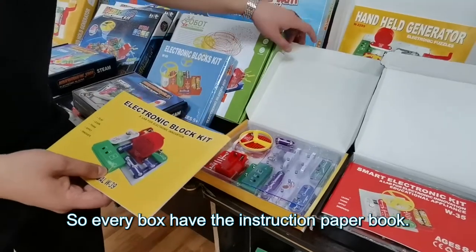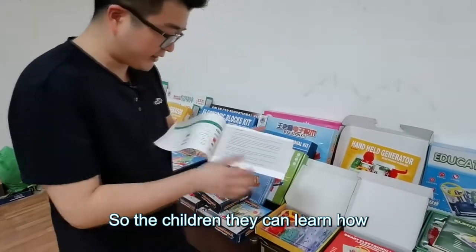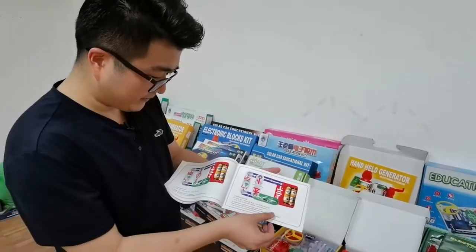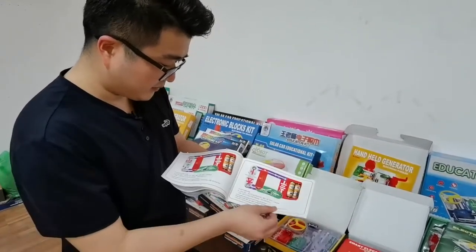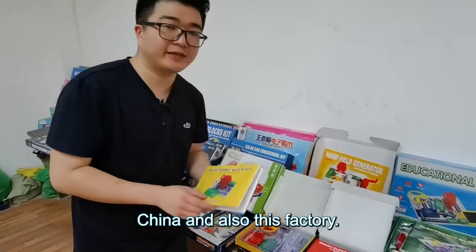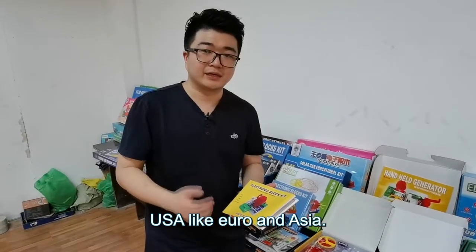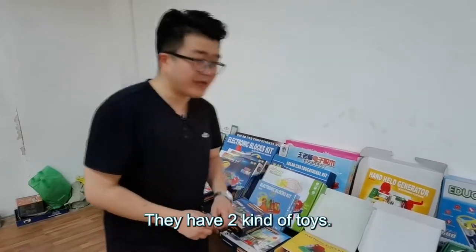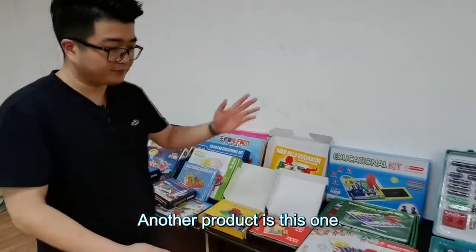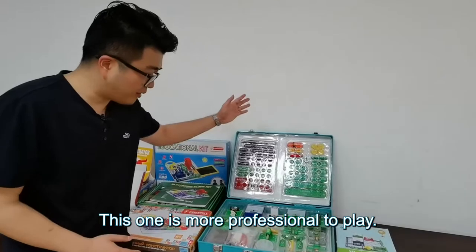Every box has the instruction paper book, so the children can learn how to build this electronic board. This one is very popular in China, and this factory also exports globally, like USA, Europe, and Asia. They have two kinds of toys. One is toys for children. Another product is this one, for school teaching tools. This one is more professional to play.